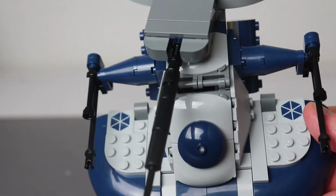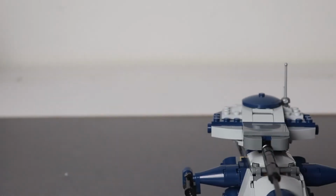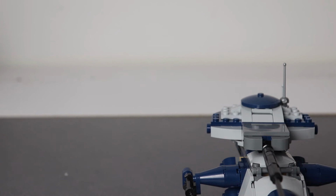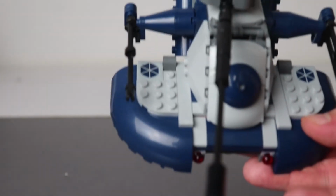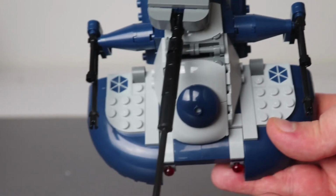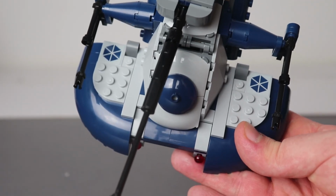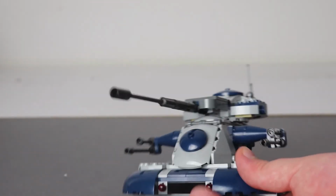Now on the sticker. The stickers of these two, which is for the AAT, look pretty good. It has the symbol of the shaft, which is mostly an assault symbol, and it is very well shaped and accurate to the TV show as well, which I'm loving.